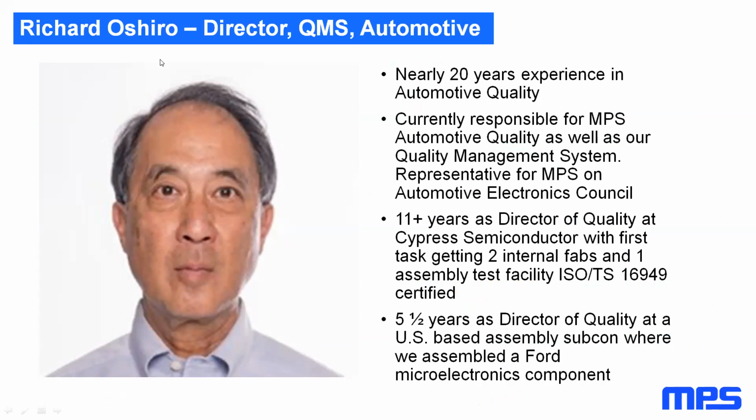I'm Richard Oshiro. I have over 30 years of quality experience, almost 20 of that in automotive. I am currently the manager for automotive and quality management system at MPS. Prior to that, I was hired on as the director of quality at Cypress Semiconductor in order for them to get certified to the ISO TS 16949, which involved 2 internal fabs and 1 assembly and test facility, each of which had their own quality management system. That was a little bit of a challenge.